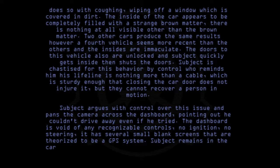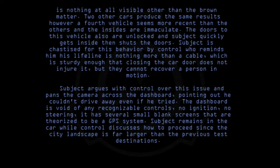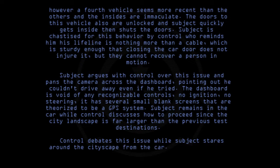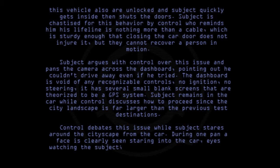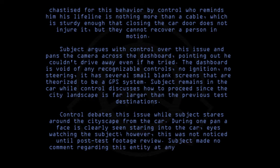Subject remains in the car, while control discusses how to proceed, since the city landscape is far larger than the previous test destinations. Control debates this issue, while subject stares around the cityscape from the car. During one pan, a face is clearly seen staring into the car, eyes watching the subject. However, this was not noticed until post-test footage review. Subject made no comment regarding this entity at any point.